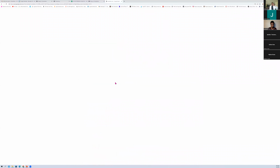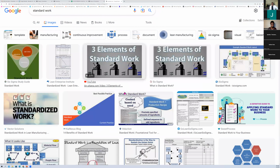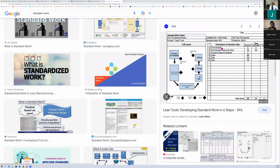Okay. So, here's examples of standard work, right? These are just different tools that are used to help people understand what you do. These are the steps. Let me see if I can make this easier.